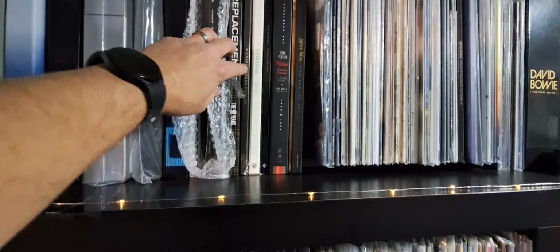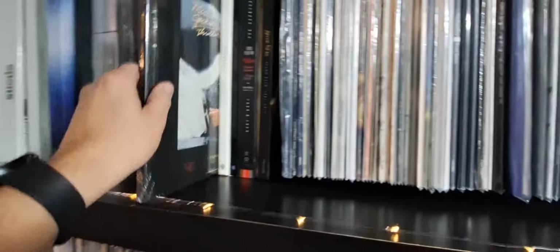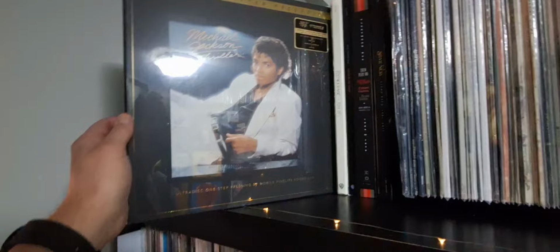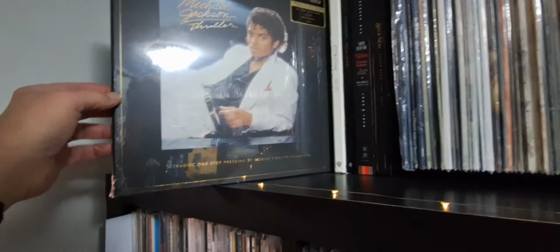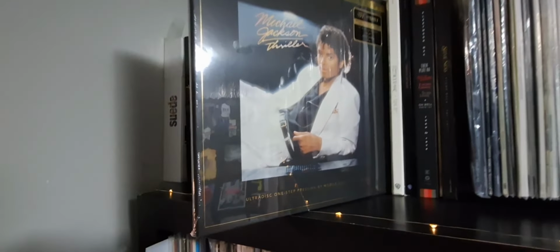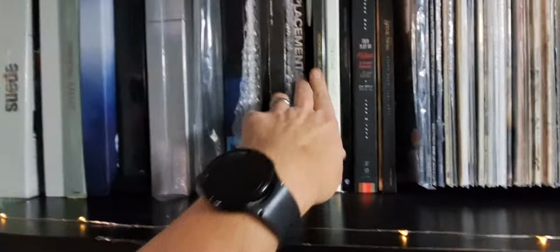This is one of those UHQR, whatever. That's new. Oh, no, that's not one of those. This is one of those MoFi Ultra Disc One Step discs. This is the Michael Jackson Ultra Disc One Step pressing by Mobile Fidelity, and it sounds like the be all and end all. If you want a copy of Thriller and you want the best copy you'll ever own, that's the best copy you'll ever own.